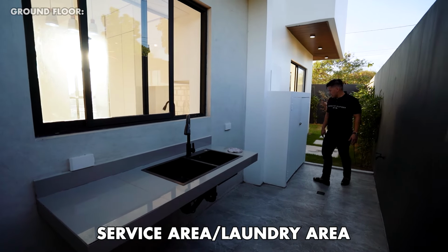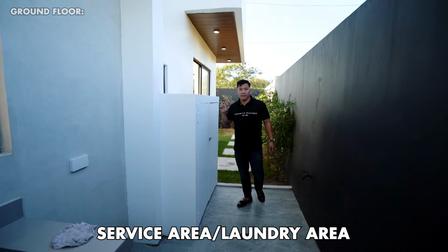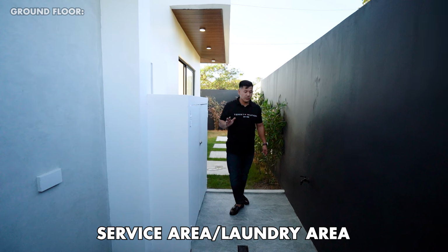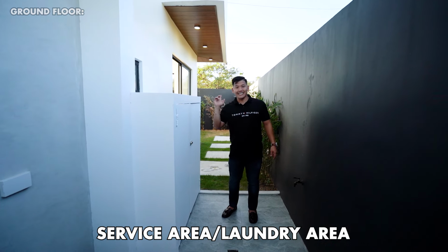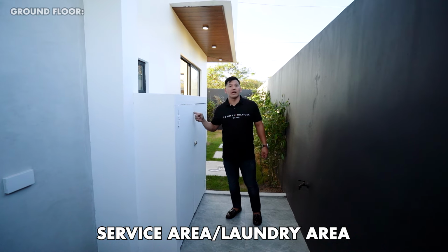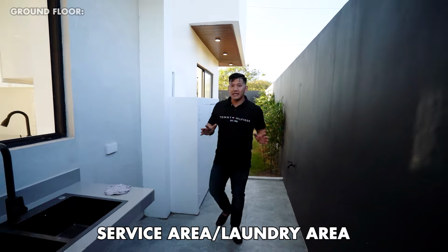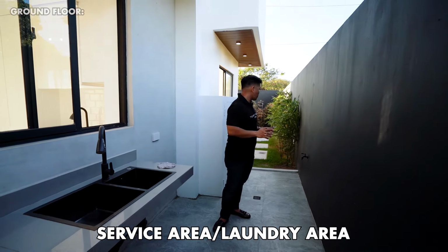Ito po ang ating water pressure tank. So wala po kayong dapat ipag-alala sa water pressure. Napakalapit po natin sa tangke ng tubig. And the pressure controlled po yan. So hindi po kayo mawawalan ng tubig. Ito na rin ang ating laundry area. So balik tayo sa loob.